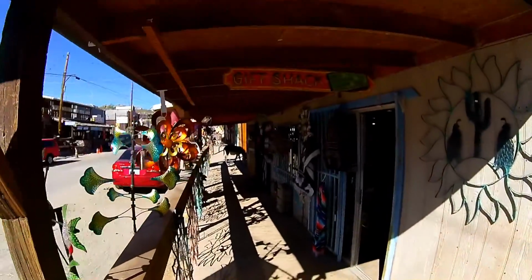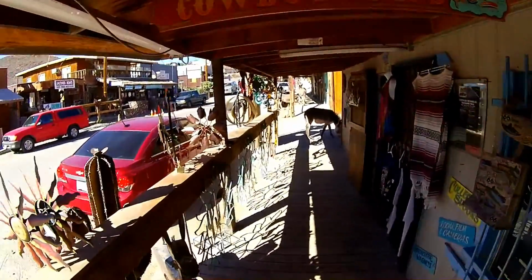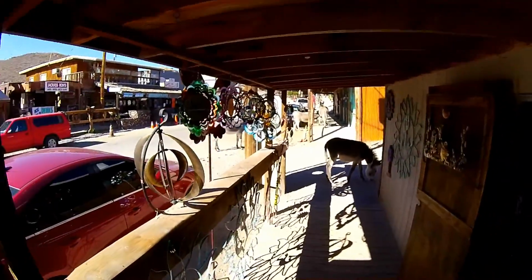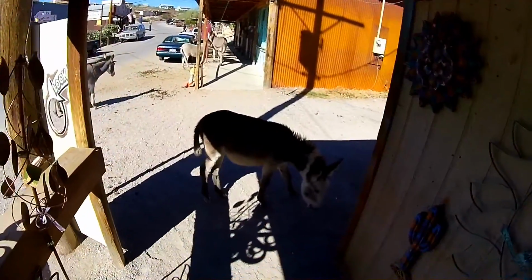Somewhere up here is the world's smallest motorcycle museum. It's on the second floor of one of these buildings. I've been there before, and they've got some nice old Harleys from the teens or so, and it's worth a stop to take 10 minutes, go up and check them out.